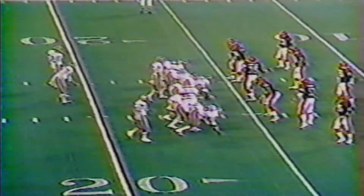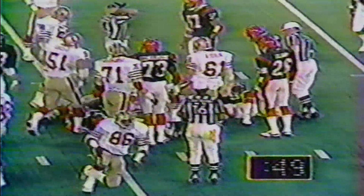3rd and 1, 54 seconds left to play in the first half of Super Bowl 16. San Francisco again on the move and leading 14-0. 16 is the quarterback. He needed 1, he got it. He scored a touchdown like that earlier in this game. It's been an effective play all year long.